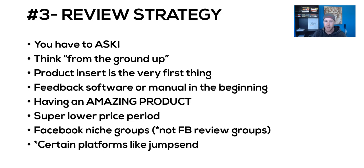So product inserts, feedback software. You can either do it with a software like Feedback Genius, or you can do it manual in the beginning. So you just go into your orders after it gets delivered. You can just go in there to their name, write them a message, ask them for a review. Keep it really short and simple. Don't do super long messages. Customers, they will not read a long message. I've tested this for 5 years. Short messages win most of the time.